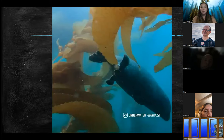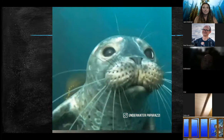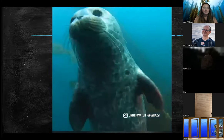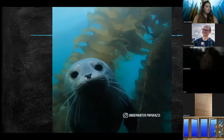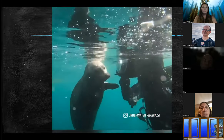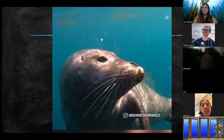And then there are the harbor seals. They're just the cutest little sausages, but they're typically pretty shy. So every once in a long time, we get a player like this one. Always going to be one of my favorite encounters.